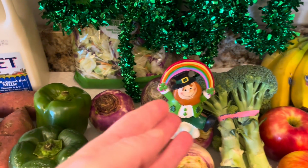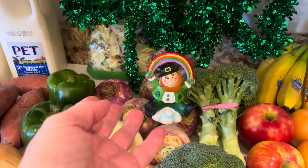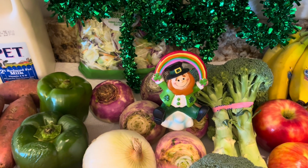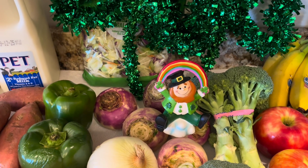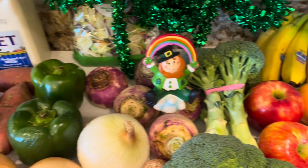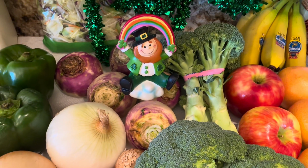Okay, let's move forward. Let me introduce today's special guest, Lucky the Leprechaun. Yep, he's in the center. And our pot of gold, I say our, my family's pot of gold, is right in front of me, okay? Yes, the food that we receive is such a blessing to my family. This is our pot of gold, guys.